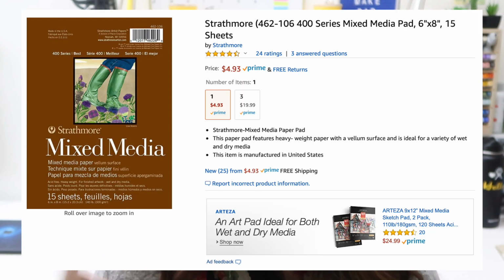The last gift recommendation under $5 is something I am personally very excited about, and that is this pad of Strathmore mixed media paper in the size 6 inches by 8 inches. This is by far one of my favorite papers of all time. I mentioned it in my marker paper recommendations video and I am mentioning it here now because it is such a good price for the quality of this paper. You get 15 sheets for $4.93 and it's also available on Prime. So I think I'm definitely gonna pick up some more of this paper because truthfully, I love it that much.